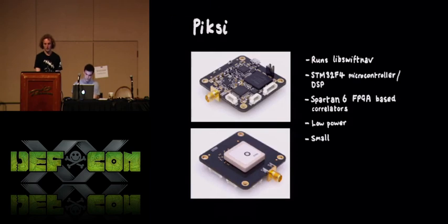I think we've got a little extra time, so I guess we can take a couple of questions. The cost. So we're currently just gearing up to do a beta run, and we're looking at around $1,000.